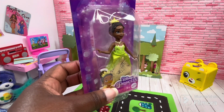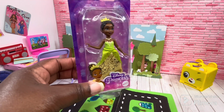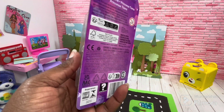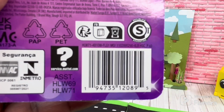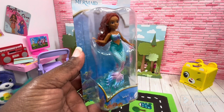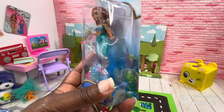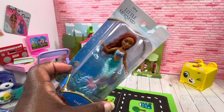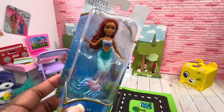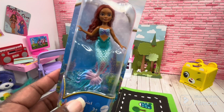Next, I have Princess Tiana from The Princess and the Frog, and I think she's really pretty. And this is also going to be saved to give as a gift. I think this will make a really good stocking stuffer for Christmas. And there is the barcode on that one. I also found Ariel, and I think the packaging is really pretty. And this will also be given as a gift. There's the barcode. I did search for some other Disney princesses to see if they were all $1, but these were the only two that I could find.